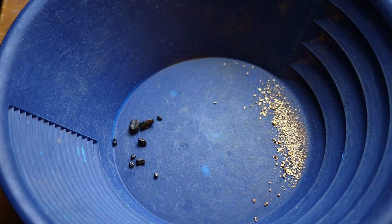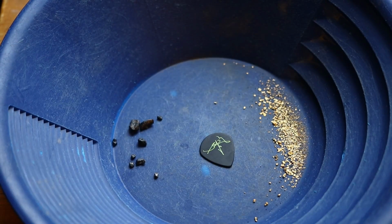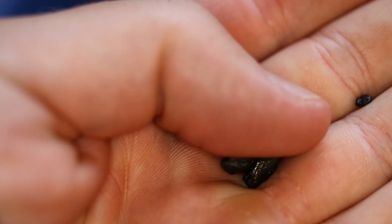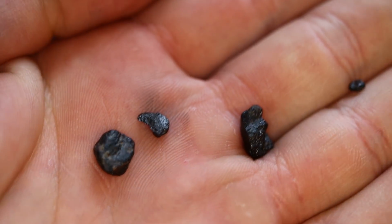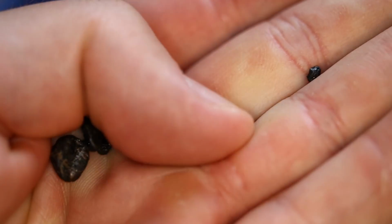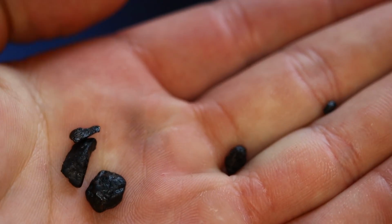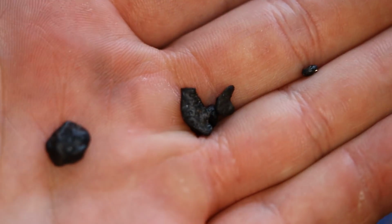And here it is, all of the gold I pulled out of that virgin deposit next to a Clash Guitars pick for a bit of scale. Now what I thought were gemstones originally under a white light turned out to be cassiterite or tin. It is very rare to find pieces of tin this big anywhere in my region. The few times I have found pockets of original ground, the tin gets huge, just like this.